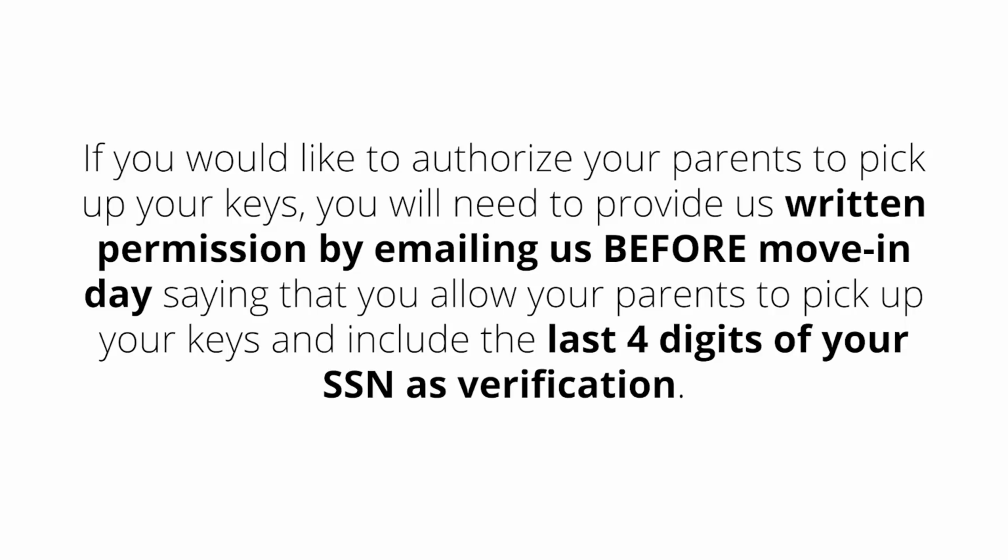If you would like to authorize your parents to pick up your keys, you will need to provide us written permission by emailing us before move-in day, saying that you allow your parents to pick up your keys and include the last 4 digits of your social security number as verification.